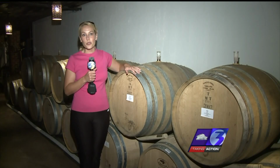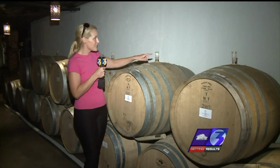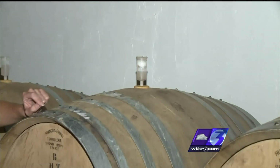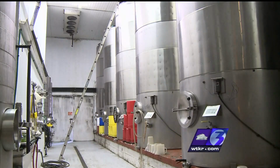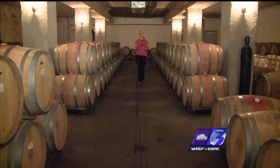Once those grapes are crushed, the juice is put directly into these barrels for fermentation. And you can see right here, this Chardonnay has already started fermenting because you see those little bubbles. This can take anywhere from a couple weeks to a couple months. Other wines ferment and age in these giant stainless steel cylinders. It's all about taste. This is where our Merlot grapes will come to age in these barrels.